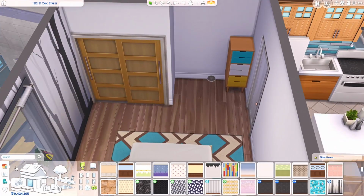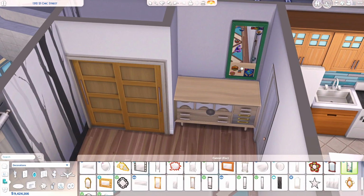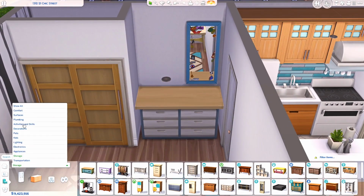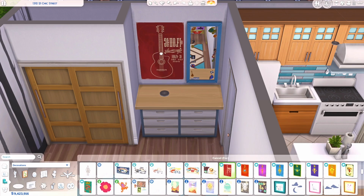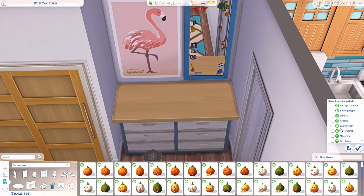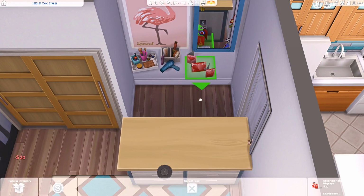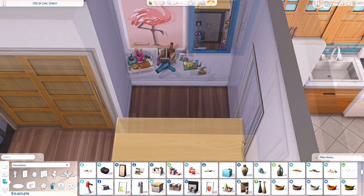Anyways, so we moved on to the mom's bedroom, and as you can see, I did make sure to make room for two parents. So if you don't want to play as a single parent, or you don't want to play as a teen mom or something like that, you could have two parents sleep in this apartment, or sleep in this bed, I suppose. There's room for two parents, is my point. There's also room for 4 Sims in the living room as well, because there's a 2-seater couch and 2 more chairs, so you could have 4 Sims in this apartment in total if you want to.